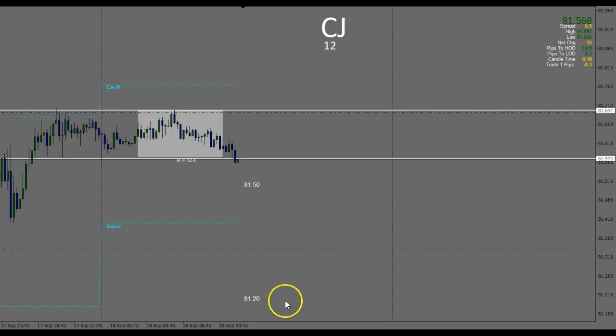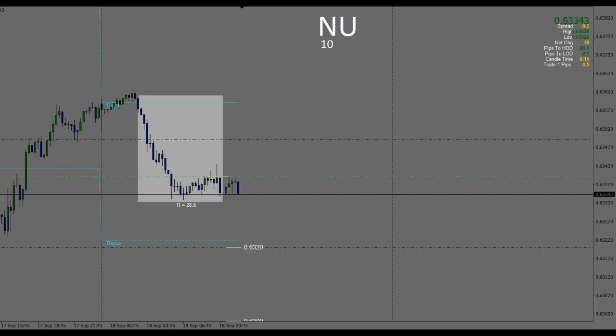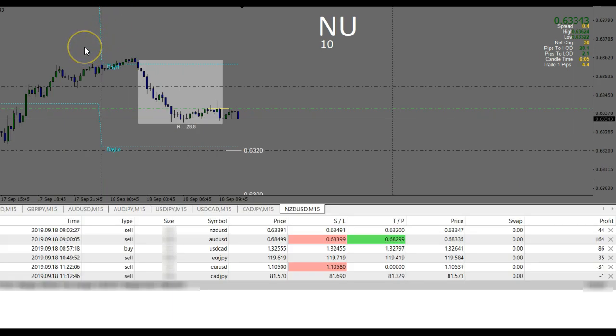Canadian dollar Japanese Yen. Saw this break here. Not really doing a great deal, just hovering around there, not really moving out of the area where I took the trade. And the New Zealand dollar US dollar, starting to see this push down now as well. So, let's see where we are. So they're the open trades that I've got at the moment. Seeing some reasonable profits starting to come in now.